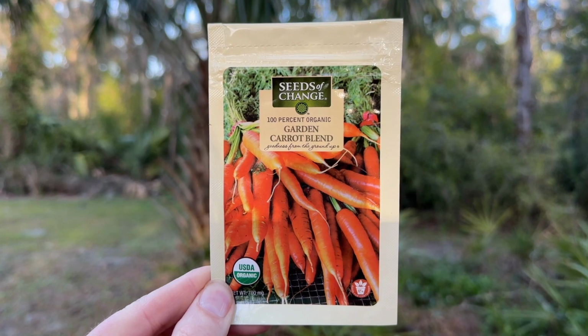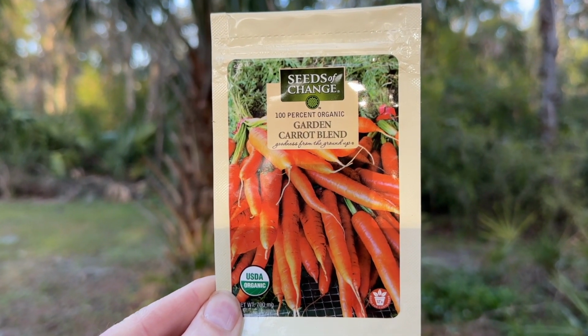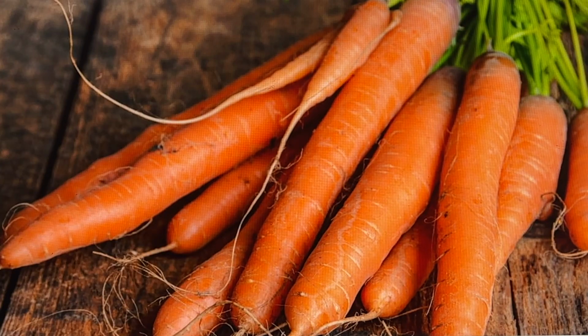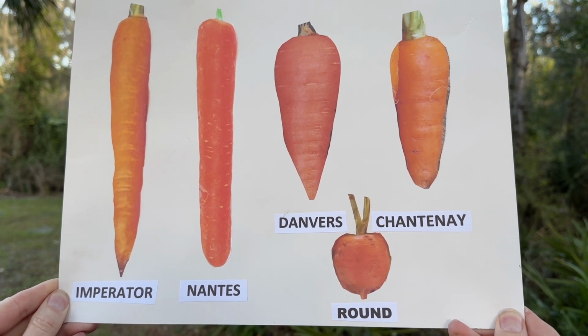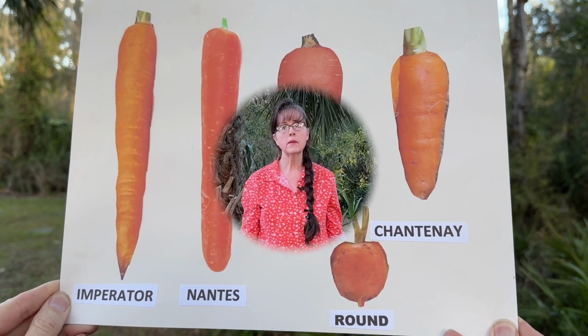Growing carrots in pots or containers is also another great way of adding this wonderful root crop to your garden. Carrots usually fall into 5 different categories: Imperator, Nantes, Danvers, Chantenay, and Rounds. Carrots are a cool season crop. They are rich in vitamin A and they can add color to any meal.